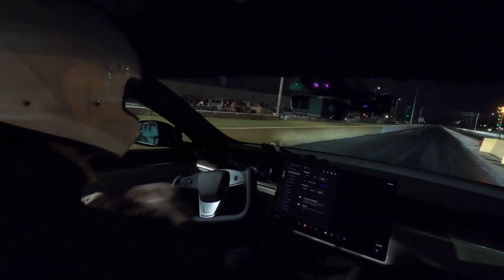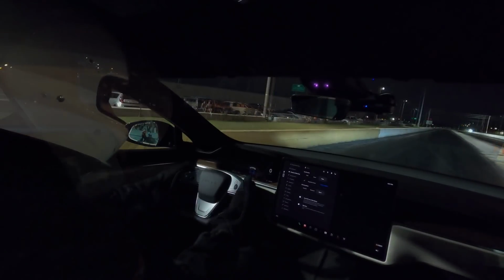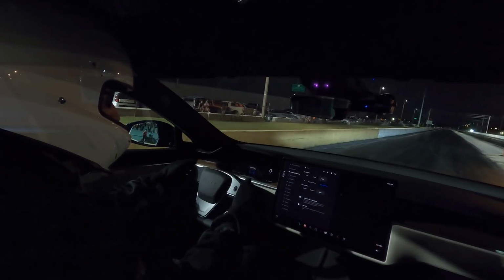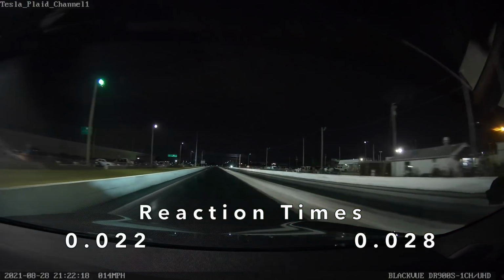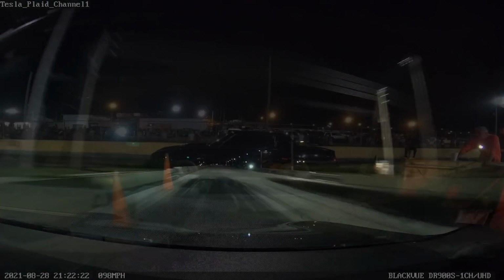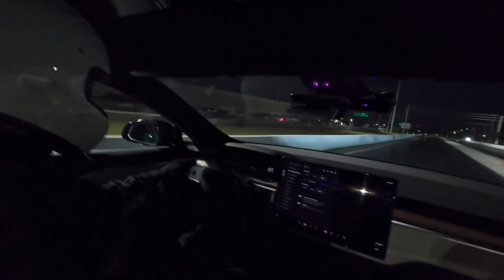All right, we were immediately called out by the Grand National. We're gonna just run this in Plaid mode. We're not gonna turn down his call out. He thinks he's got something. All right, this is our second ever pass in this car. No launch mode, no drag strip mode here. Yeah, we're gonna get this guy. Yeah, for sure.